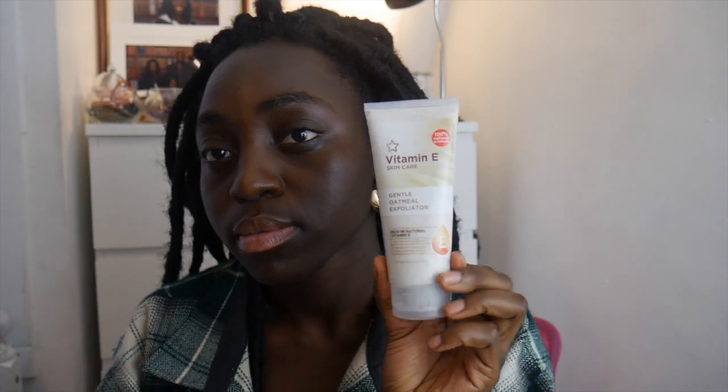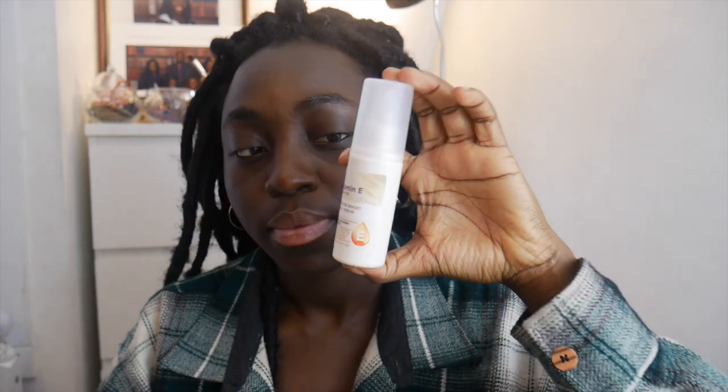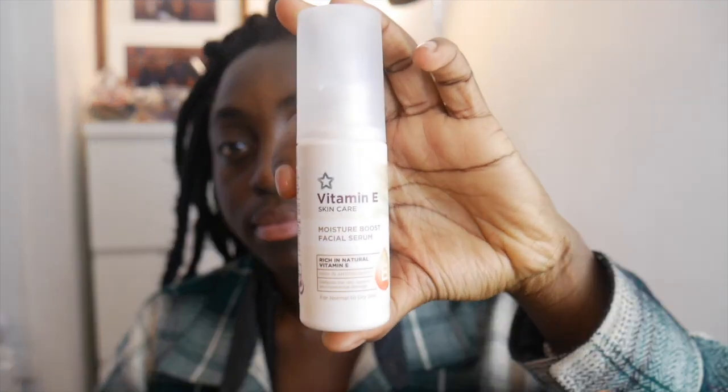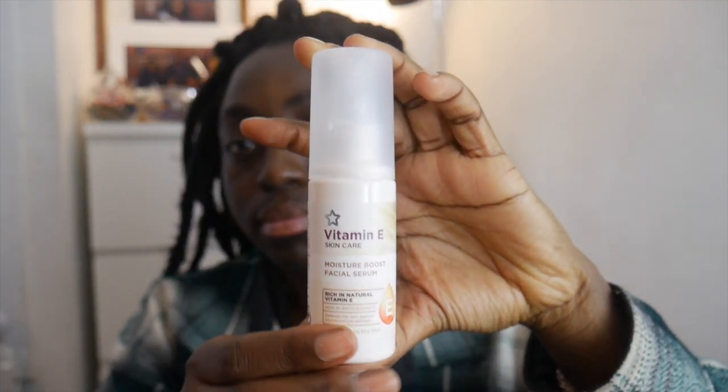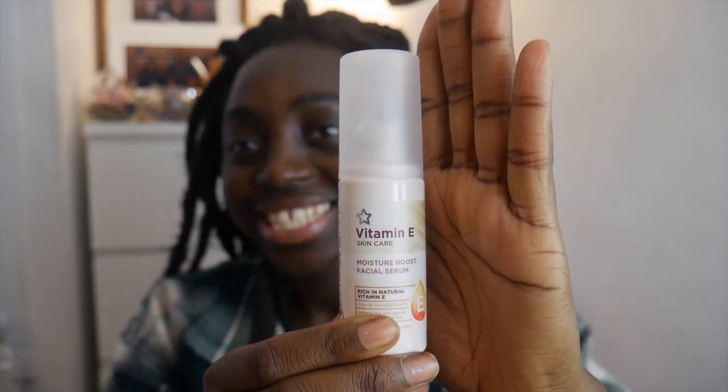But since using the chemical peels, I feel like I need to up my moisturization game. Anyway, what I got was the Superdrug Vitamin E range, and so I got the Gentle Oatmeal Exfoliator, rich in natural vitamin E, high in antioxidants, and it defends the skin against environmental damage, and it's for normal to dry skin. I also have the Vitamin E Skincare Moisture Boost Facial Serum, with the same benefits as the scrub, and it's for normal to dry skin.